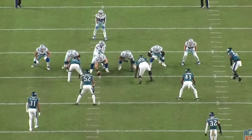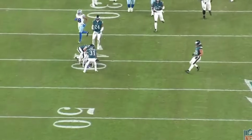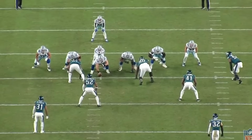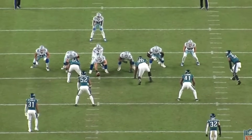This time he's going to reach on Jordan Davis, the second-year defensive tackle of the Eagles. He shuts him down again, and this time he picked up 15 yards. I mean, to me, beautiful rep right here. Does not get better than that. I mean, this guy sets himself up perfectly to the inside. Tyler Smith does just enough to help Tyron Smith.